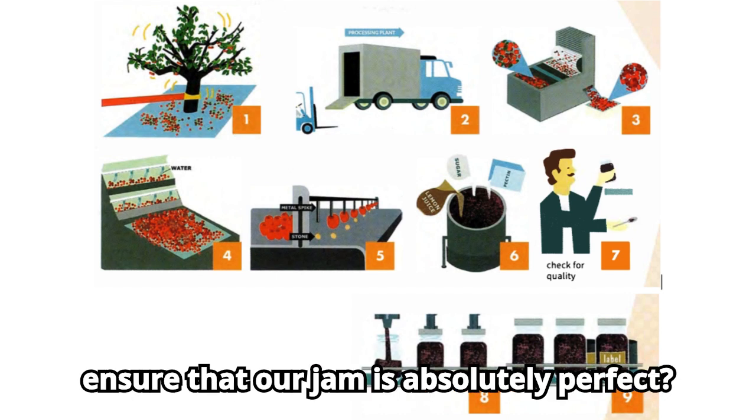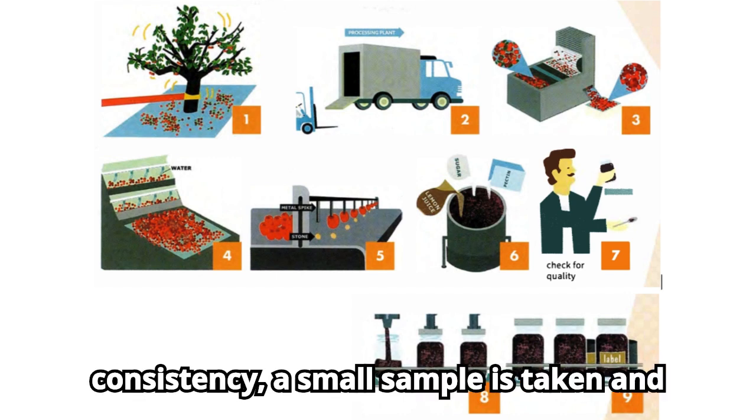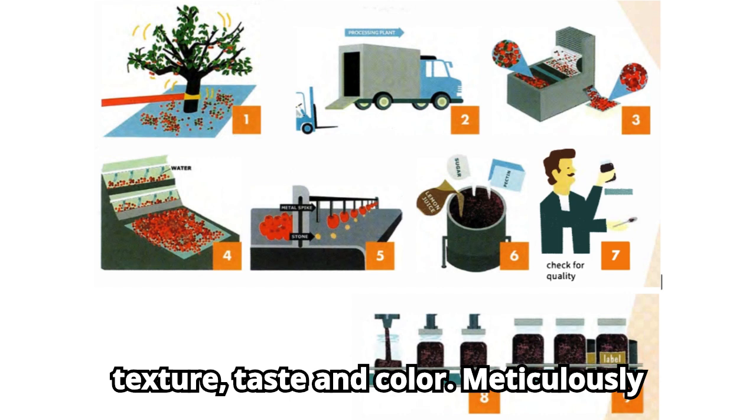Stage 7. It's quality control time. How do we ensure that our jam is absolutely perfect? Once the jam has reached the desired consistency, a small sample is taken and meticulously checked for quality. This ensures the jam has the perfect texture, taste, and color.